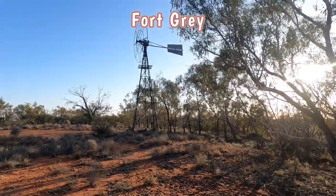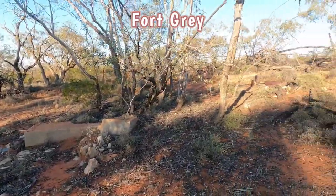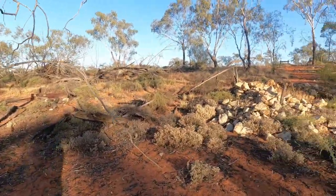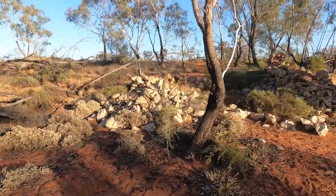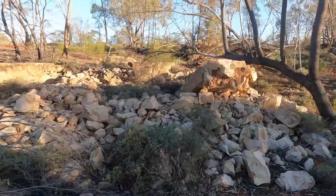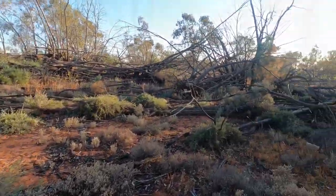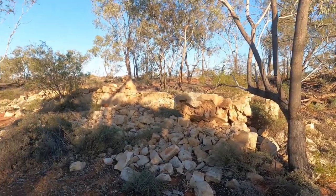And the ruins of the original homestead, the Fort Grey homestead, that got taken out in a flood in 1974. So it's just a pile of rubble, unfortunately. But I don't know how people cut a life out here. The pioneers of the country. It's a pretty harsh landscape.